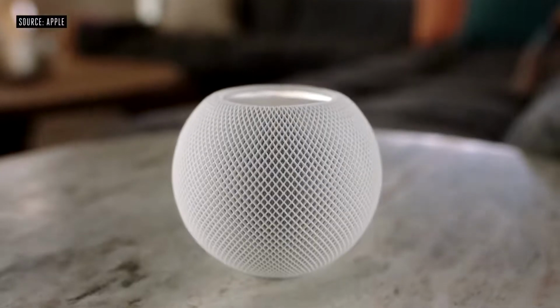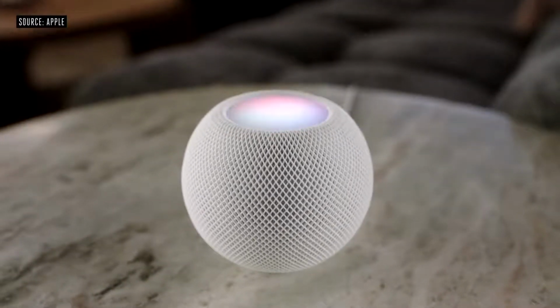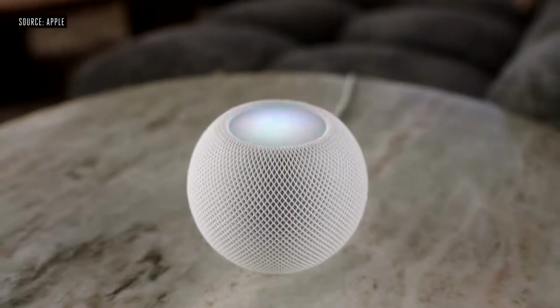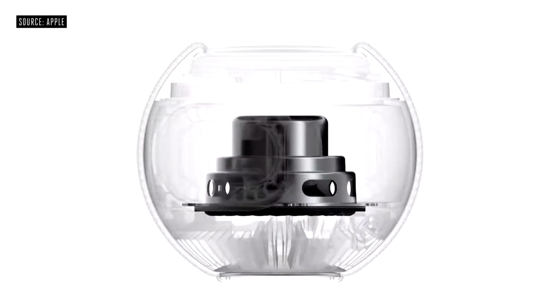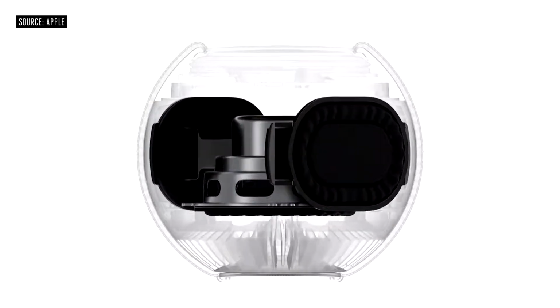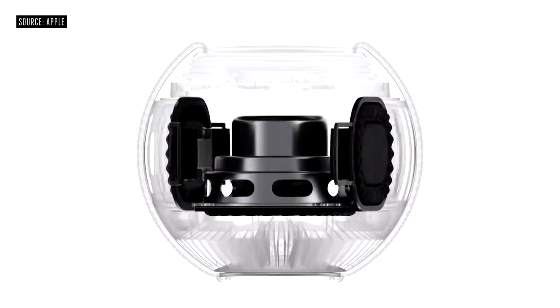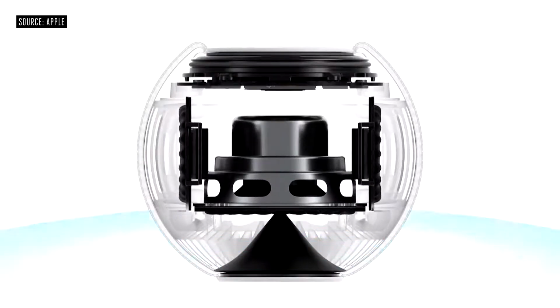On top of HomePod Mini is a backlit touch surface that provides controls for volume, play, pause, and even illuminates when you invoke Siri. We created a full-range dynamic driver that delivers high output while keeping distortion to a minimum, and developed a pair of high excursion, force-canceling passive radiators that enable amazing bass response. We also crafted an acoustic waveguide to deliver a consistent 360-degree sound experience.